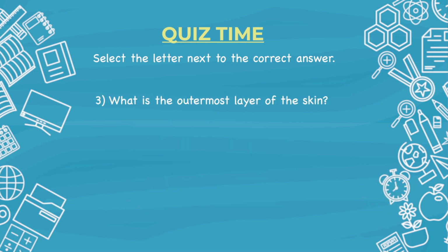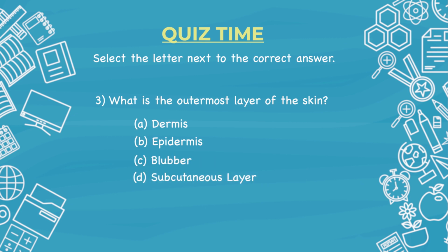The third question, what is the outermost layer of the skin? Is it called the dermis, epidermis, blubber, or subcutaneous layer?